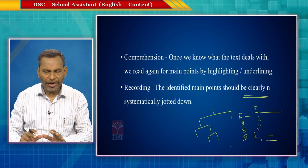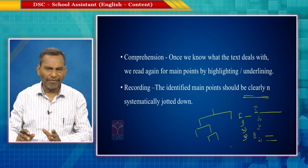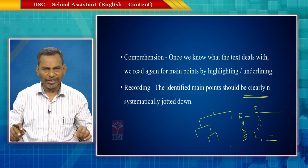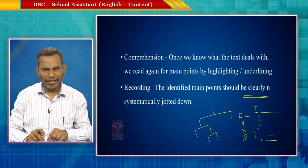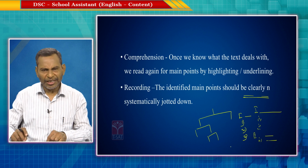Identifying this theme is very important. Suppose, for example, there are schools. What type of schools do we have? We have government schools and private schools. Then this is a major classification. In the government schools, again, there we have CBSE schools and state-run schools. Then within the state-run schools again, English medium schools and Telugu medium schools.